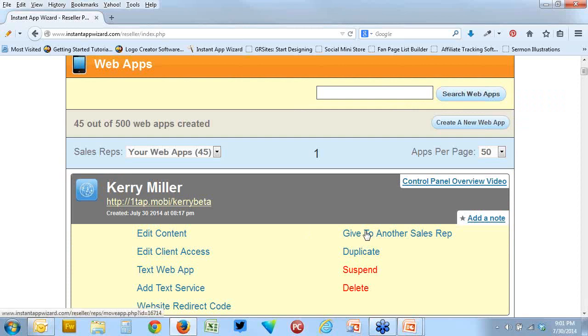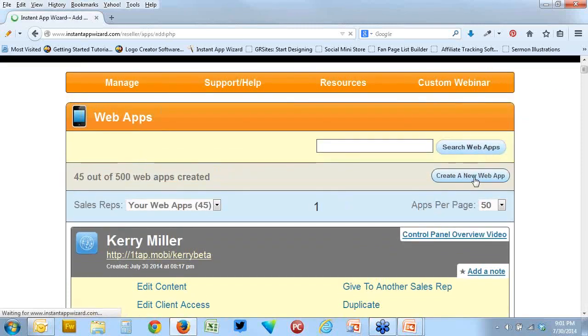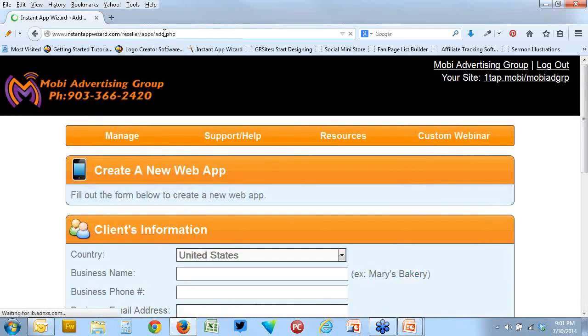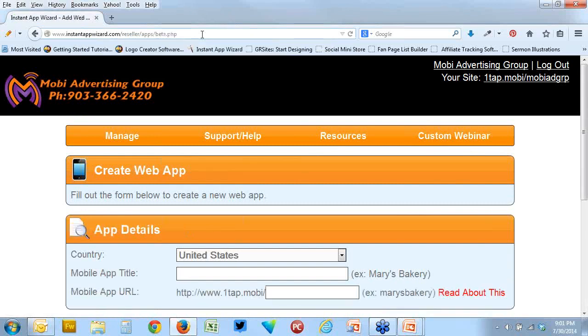Okay? Guys, I want to thank you. Remember, go up here when you create the app. Go up here where it says add until Mark makes that change, and he's going to make it tonight if he gets finished moving. He's helping his neighbor move. Go to beta.